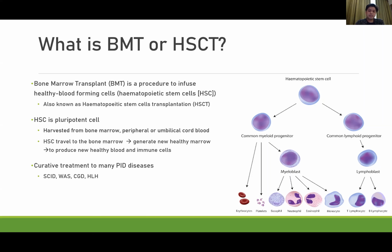And this is currently the curative treatment for many PID diseases, mainly in the case of severe combined immunodeficiency, or SCID, Wiskott-Aldrich syndrome, WAS, chronic granulomatous disease, CGD, and HLH.